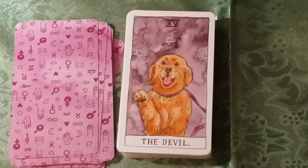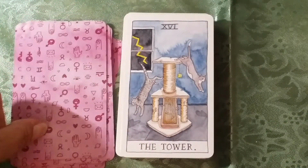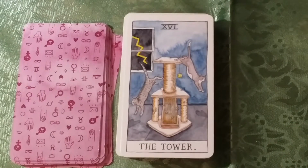Oh my God, that's such a great card. This is a very great deck. I mean, how joyful is this? I mean, this is a great deck.